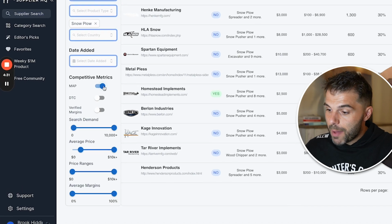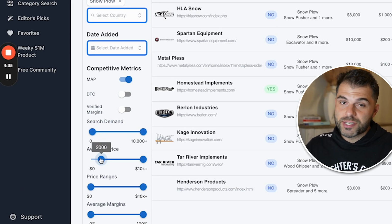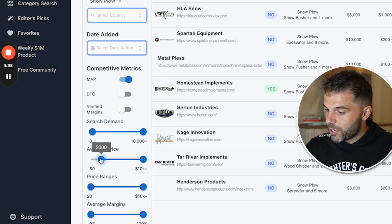And on Supplier HQ, we have this all already pre-built into the system. If we're selling snowplows, we want to sort by MAP. We want to sort by search demand for that brand over 300. We want to sort by product price. I'd say over 2,000 would be a good sorting metric. It will then show you all the top suppliers for that product type in seconds.